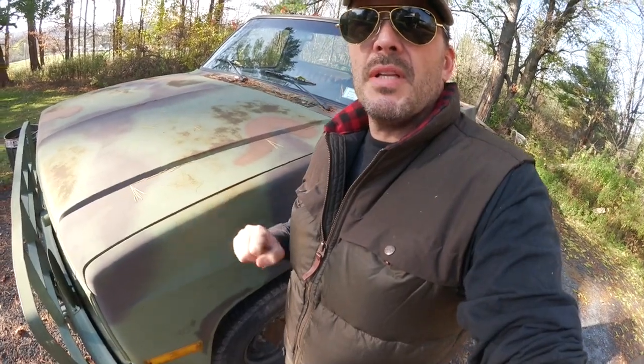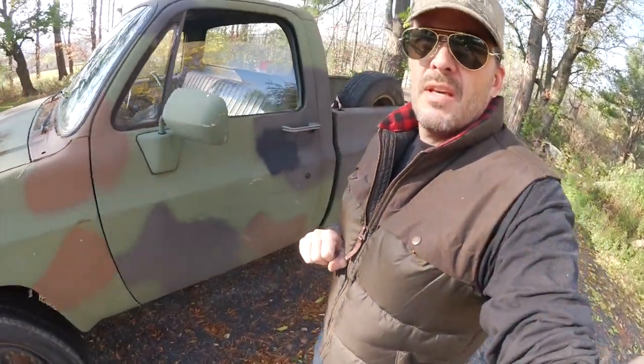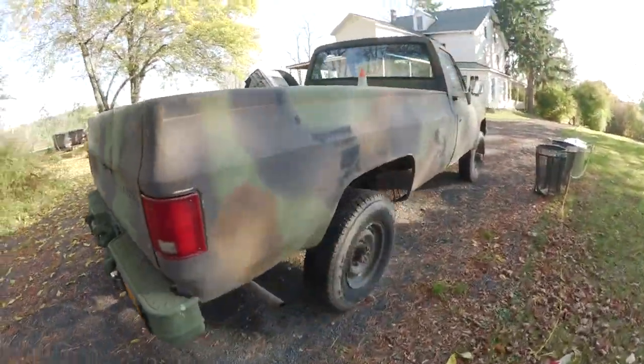This is my 1986 Chevy Silverado military truck. It was a military mail truck. I bought it from the county for $1,500. It's got 50,000 miles on it. If you look up the model number on Google, it's the M1008. That gives you all the specs.